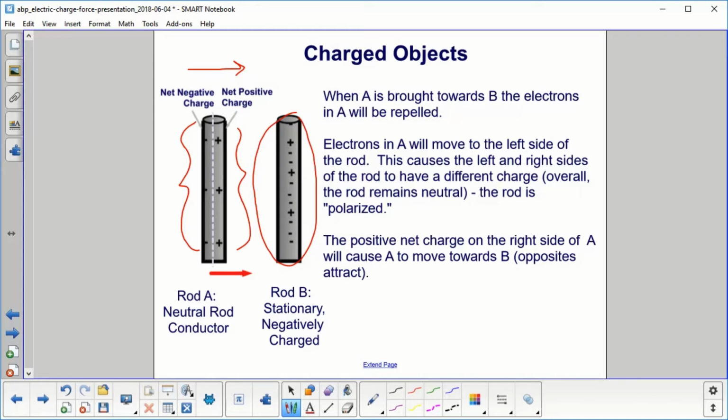So what we have now is a polarized rod. We still have a neutral rod here. Rod A still has an equal number of negative and positive charges, but the negative ones are to the left, positive are to the right. And again, we call that polarized. We now have the positive charges on the right of rod A closer to rod B than its negative charges. So it will feel a net attraction towards rod B, and it will move towards rod B when we let it go. We can just let it go here now without pushing it, and it will move on its own and be attracted to rod B.